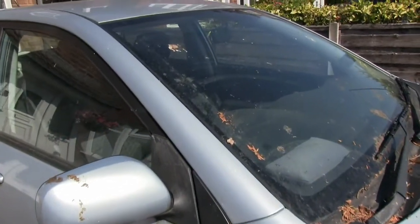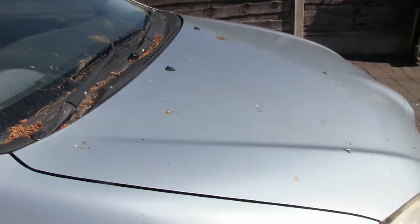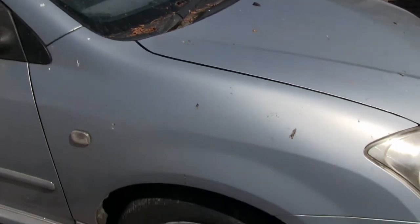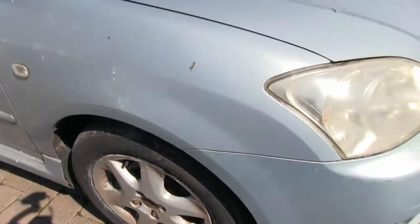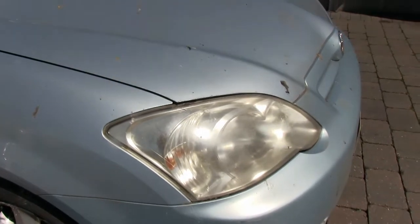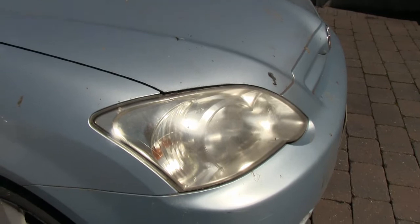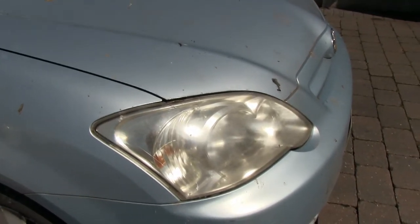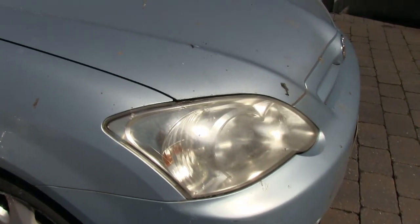So the car, generally dirty. The paintwork has gone quite dull, so that will need bringing back to its best. Wheels, not too bad. Headlights are fogged. Doesn't look too bad through the camera lens, but they are quite bad, so they'll actually need wet sanding and compounding rather than just a compound and polish.